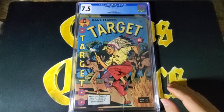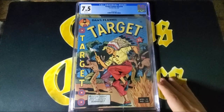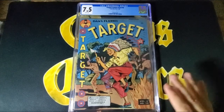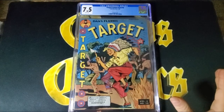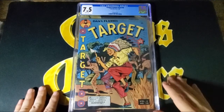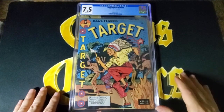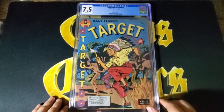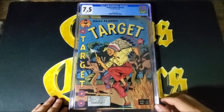Now, you had some of the guys, like Schomburg, who've done Western books, and folks out there who were obviously good artists doing some Western books, but in general, you didn't have, I think, the best artists all the time. So when you get some of these books from the golden age with good art, it's cool to me. And this is a good one, in good condition, 7.5 white pages from 1944.